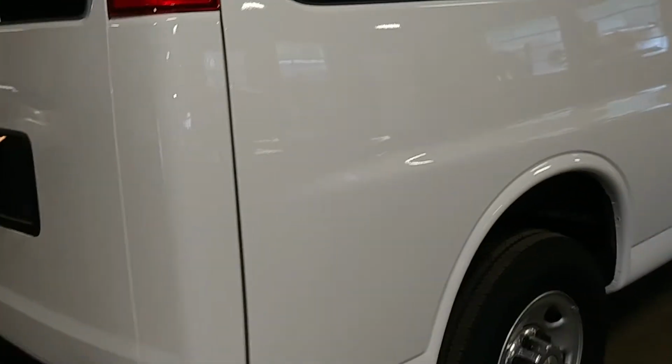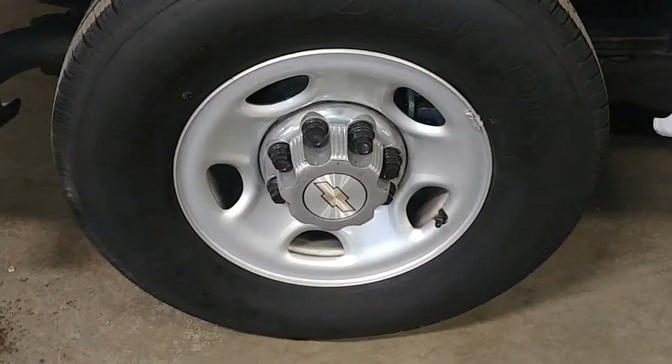All right. This quarter looks good. Front passenger steel wheel. Tire tread over 30 seconds. These doors look great. These doors, if you push this down, it has grease on it, so I don't want to do it. But if you push these things down, they move out.